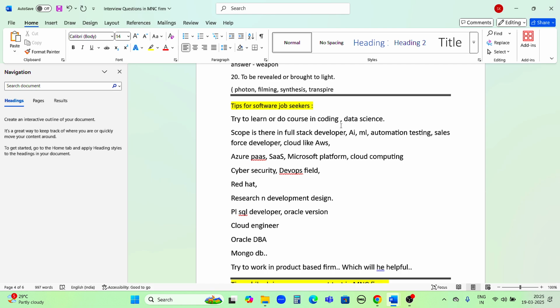Coming to the BCA background, like BIT or CS background, it's mostly better to learn coding, do a course in coding, or learn data science. The scope is mostly in full stack developer, that is Java, and AI, machine learning, automation testing, Salesforce developer, and AWS, Amazon Web Services. We also have other platforms like Azure, PaaS, SaaS, the Microsoft platform, and cloud computing.